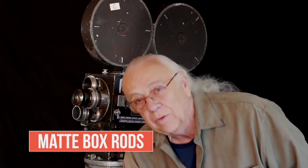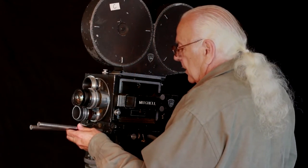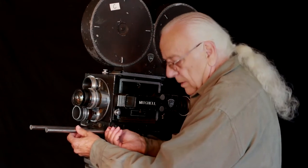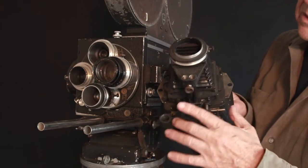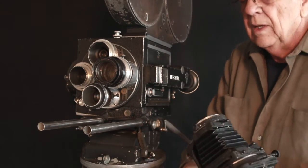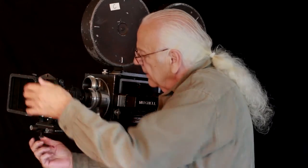And now we're going to do the matte box rods. You just slide them in until they stop. Tighten the thumb screw. Same with the other one. There we go. And then now we're going to put on the matte box. The matte box has one hole and one clamp. And you just slide the hole onto the left matte box rod and slide the matte box on and tighten the thumb screw.